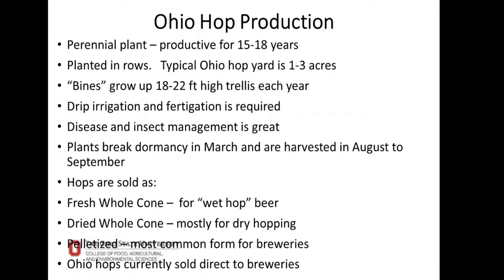Our hop rows will be much wider than you see from our traditional corn and soybean rows that you see in the fields growing down the road. Those are usually 30-inch rows, where our hop rows will be anywhere from 15 to 18 feet between rows. We actually encourage wide row spacing because there are some fungal pathogens that will infest our hops.